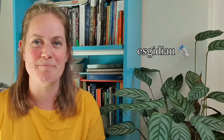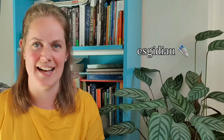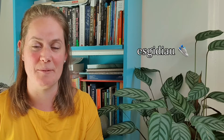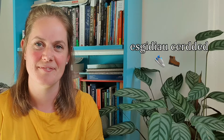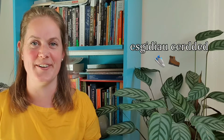Gwych, da iawn. So things you need to walk the coastal path are some good esgidiau. Boots or shoes in Welsh are esgidiau. Esgidiau. Again. Esgidiau. Now, hiking boots or walking shoes in Welsh would be sgidia cerdded. Sgidia cerdded. So you'll definitely need sgidia cerdded for your hike.